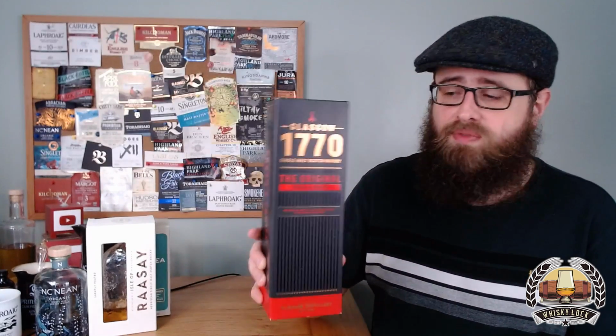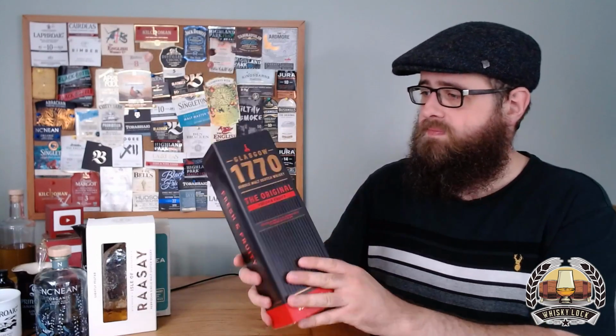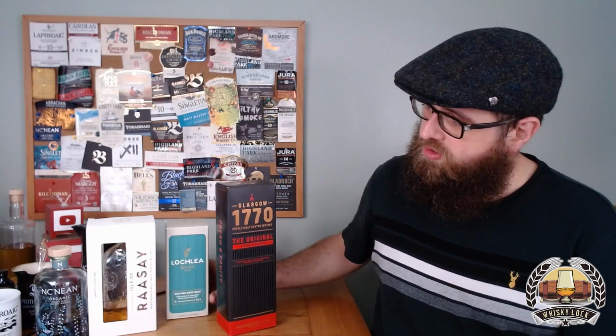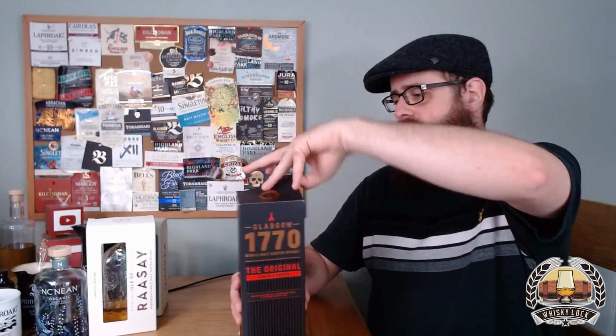I've got a little puzzle for you. This is our next of the new distillery releases that I'm going to be looking at. This is Glasgow 1770 from, I think they call it, the Glasgow Distillery Company. Nice big box, isn't it? Compared to the Rassay and the Loch Lee and stuff, especially compared to that Loch Lee. Huge box. Just get the bottle out.